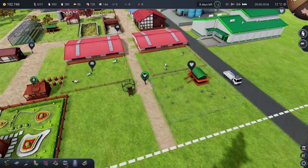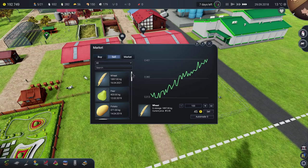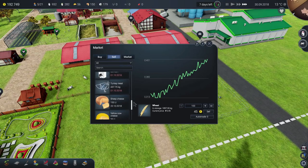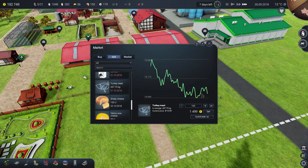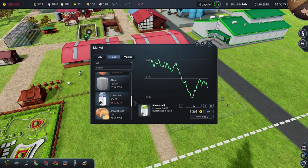We must have an awful lot of turkey meat going on by now. Let's have a quick check at how much turkey meat sells for. Turkey meat actually sells okay. Yeah, that's okay. I mean, it's not cows. That's an okay amount of money. When does it go off first? Oh, do you know what? I'm going to sell it now. I'm going to do that myself. There we go. That's pretty good.